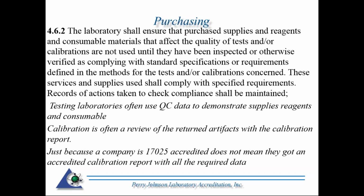So testing laboratories often use QC, quality control data, to demonstrate the suitability of supplies, reagents, and consumables. For calibration labs, it is often a review in the area of calibration. If it is in fact a piece of equipment or a standard just being sent off for calibration, it is often a review of the returned artifacts, ensuring they're still intact, along with the calibration report. So you may be utilizing a source because they are perhaps 17025 accredited.